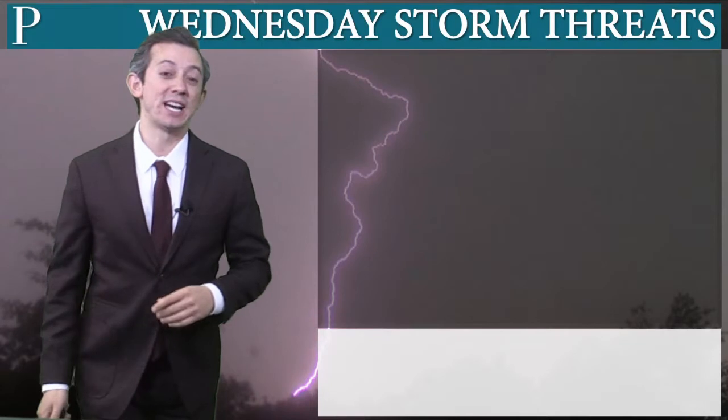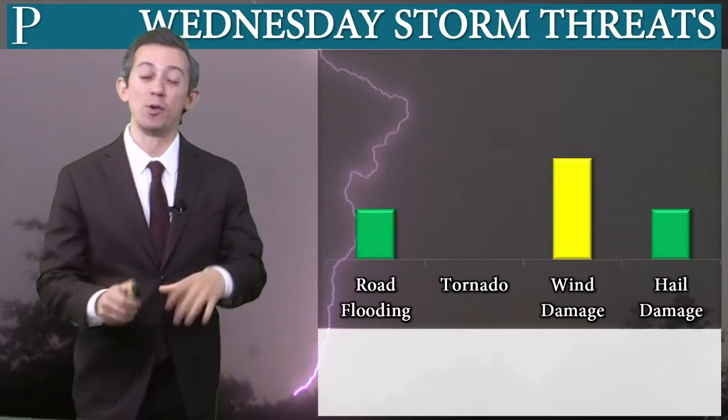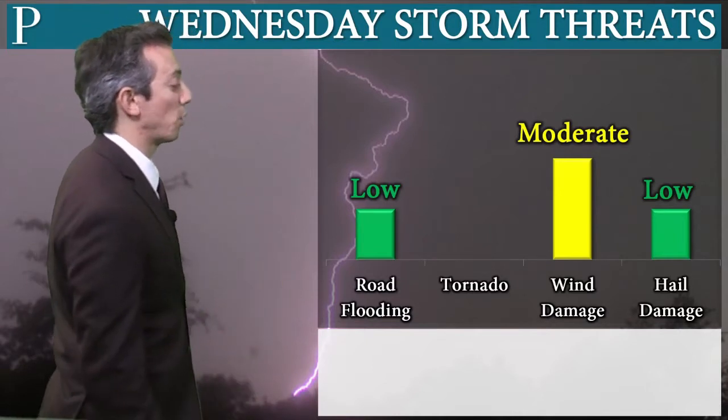Watching for a line of potentially severe weather this afternoon, I'm meteorologist Joe Martucci. Let's break this all down for you here. I do believe it will be the wind damage that will be our greatest concern as we go into the afternoon. Wind gusts up to 60 miles an hour will be possible.